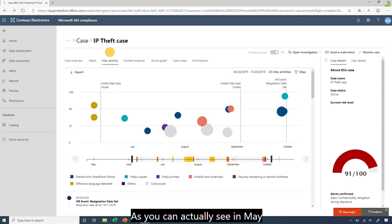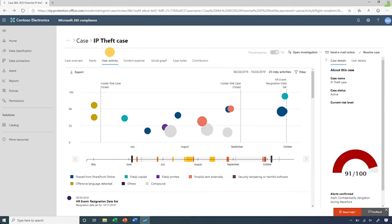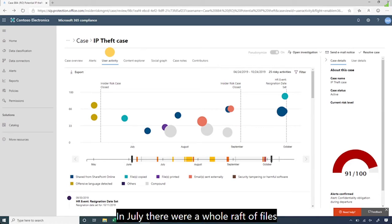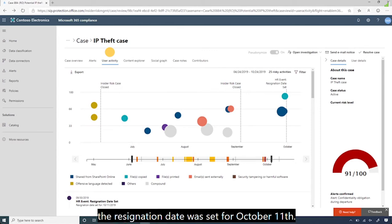As you can actually see, in May, there was offensive language used. In June, there were a whole raft of files that were downloaded and copied. In July, there were a whole raft of files that were downloaded. And in August, these files were shared externally. And as you can see, the resignation date was set for October 11th.